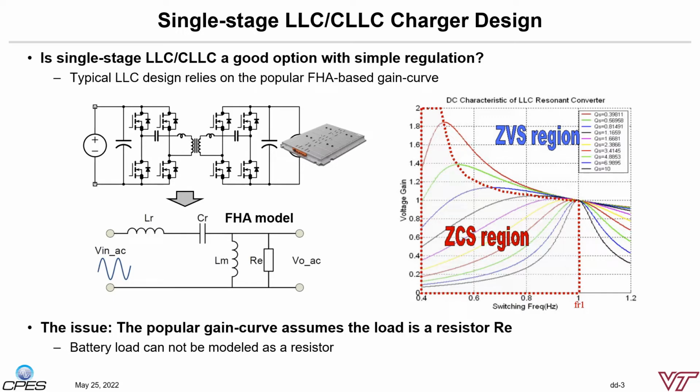Definitely, the loading condition will drive the selection of the operating frequency. For a large power range and voltage range, we need to put a large high-frequency AC inductor and operate in a very wide frequency range. Let's put the design complexity of the variable frequency transformer aside. The big issue of the typical LLC design approach is that the FHA-based gain curve design is basically obtained by assuming a pure resistive load, Re, and this Re can represent the charging power. However, in the real battery system, the battery behaves more like a voltage source rather than a pure resistor. So the gain curve will not predict very well the real battery charging operation.